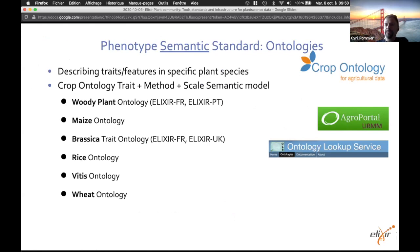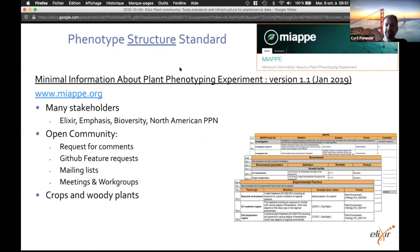About the phenotype semantic standards, the ontologies, the main ones we are working on are the crop ontologies. It's a framework, a way to describe what you are observing and measuring, either in the field or in the greenhouse, through a triplet made of a trait, a method, and a scale. We have several ontologies available for different species. We also have the phenotype structure standard, the Minimal Information About Plant Phenotyping Experiment, available through miappe.org. It has been built between ELIXIR, EMPHASIS, Bioversity and the North American Plant Phenotyping Network. It's an open community, and it addresses the needs of experiments on crops and woody plants.